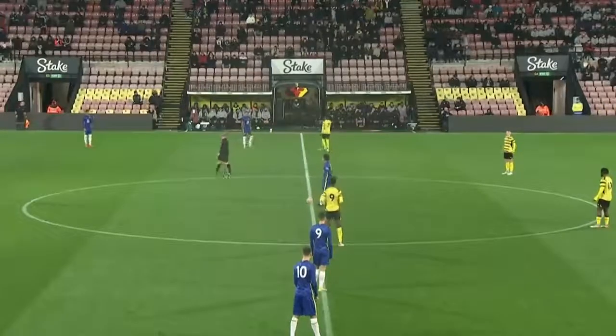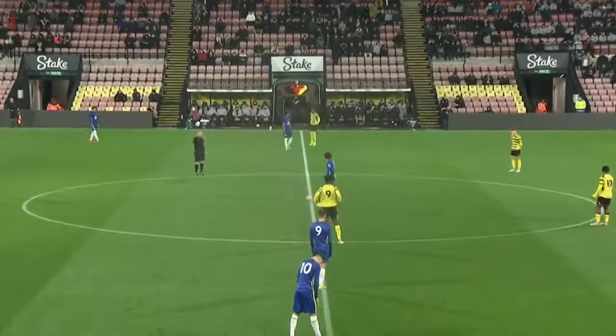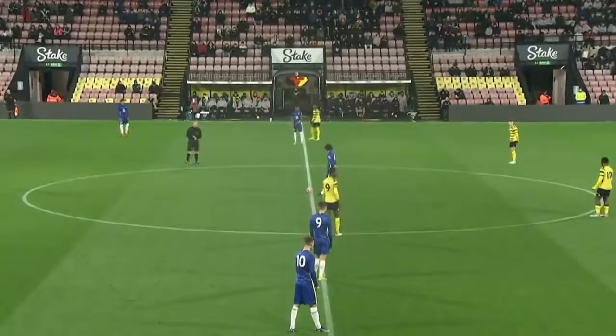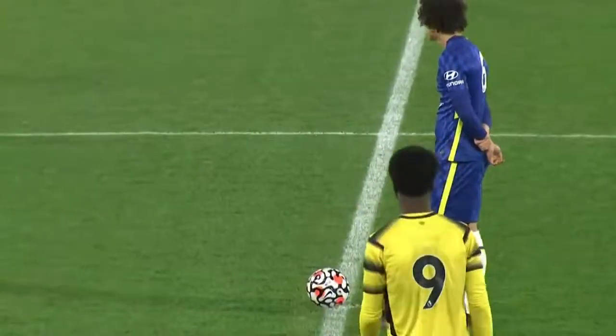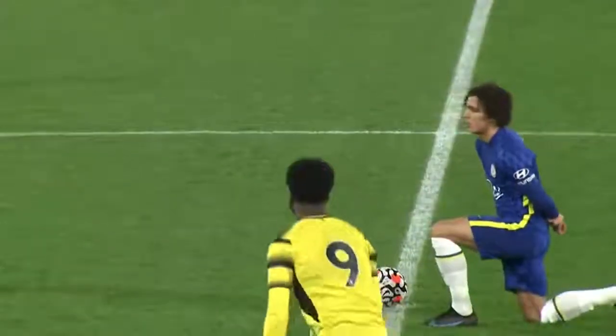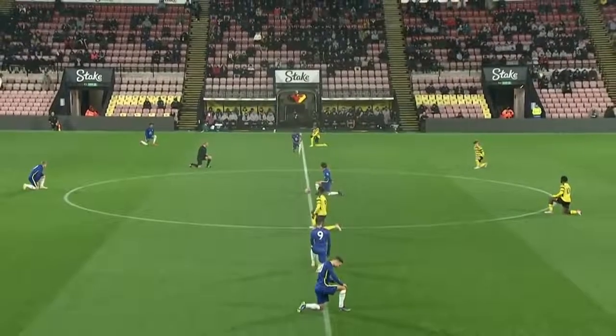So we're all set to get underway here at Vicarage Road, a place in the fifth round of the FA Youth Cup. At stake, the prize, Liverpool or Burnley away from home. For Chelsea, well, they have so much history in this competition that they have an expectation to go all the way. The players of both teams take the knee ahead of kickoff here too.